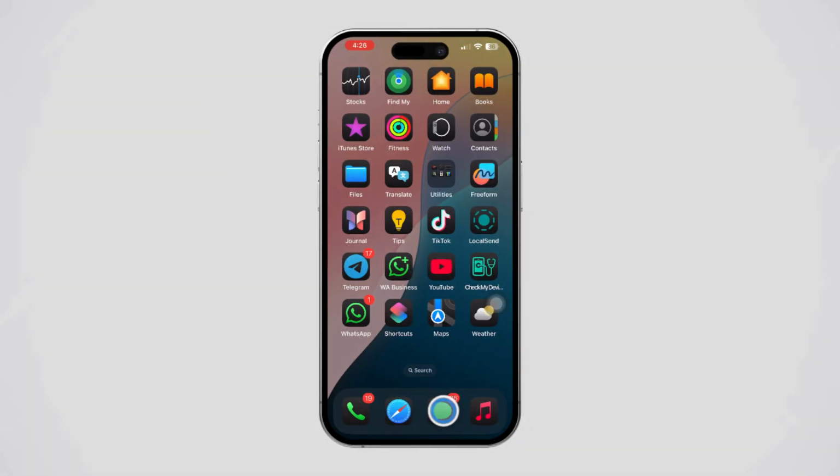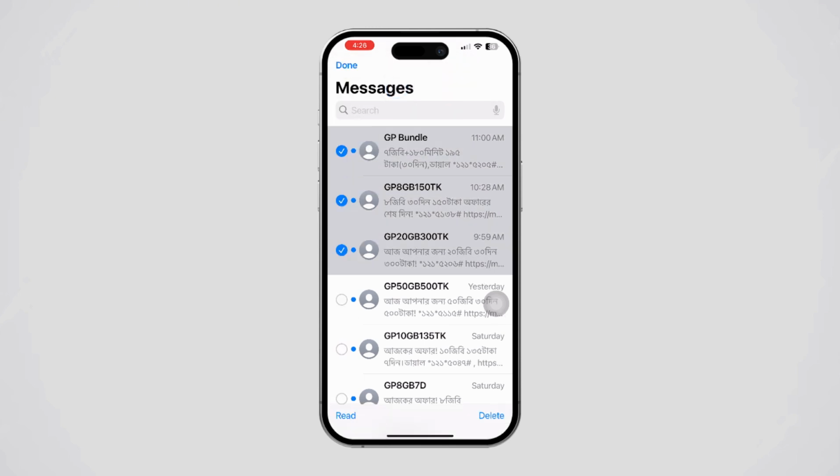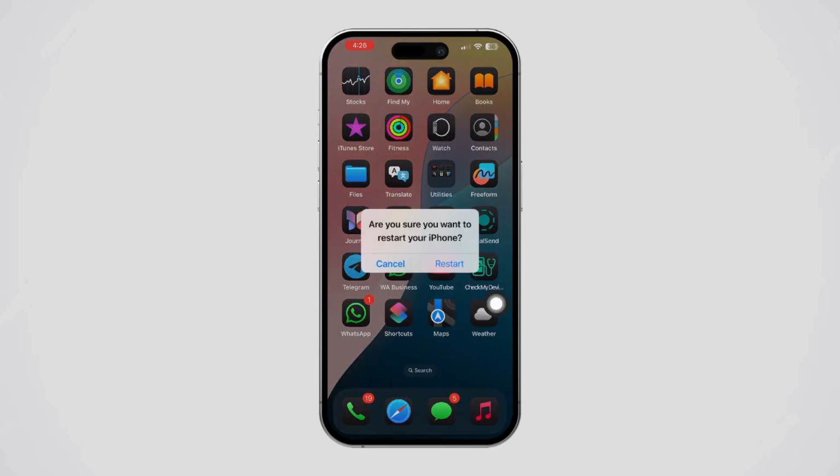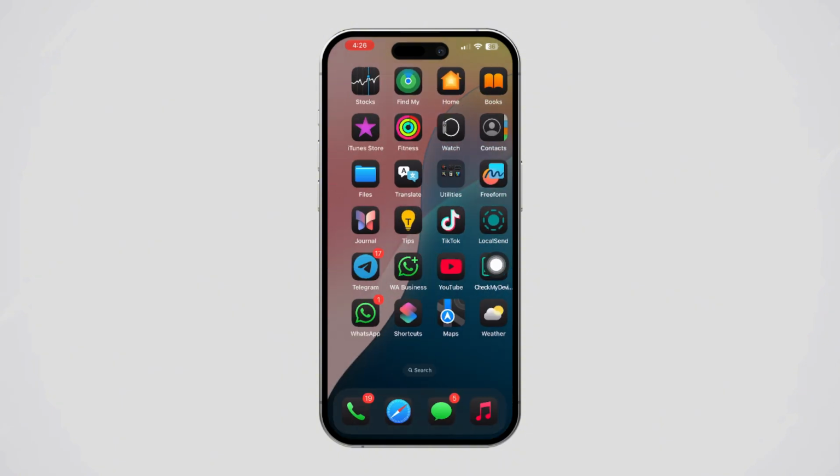Before you do anything, open Messages, tap Edit, tap Select Messages, then tap Read All at the bottom left of the screen. Now just restart your iPhone. Mostly, doing this will solve your problem, but if you still have issues, then follow the next process.